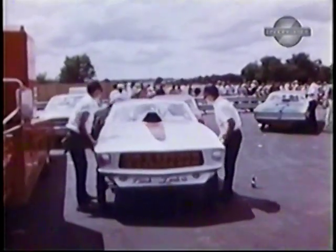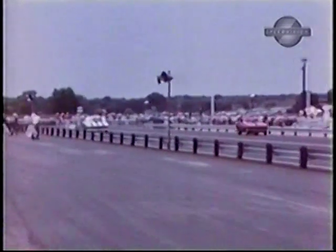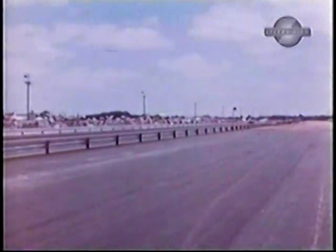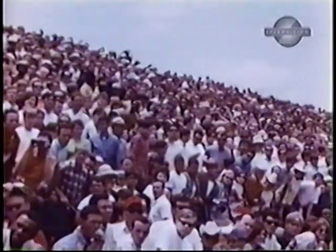A sedan-like body is made of fiberglass and weighs only 150 pounds. The funny cars can race the 1/4 mile in less than 7.5 seconds. Top speed, 190 miles an hour. This much power can be lethal when out of control. Although one driver was seriously injured, the other walked away.